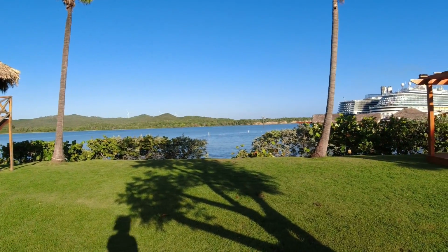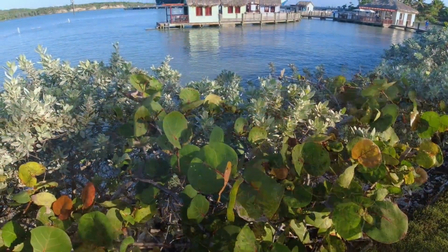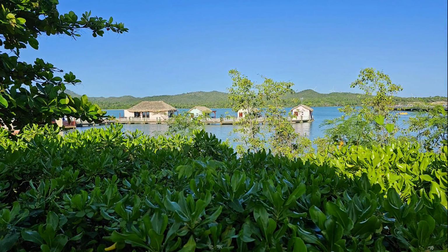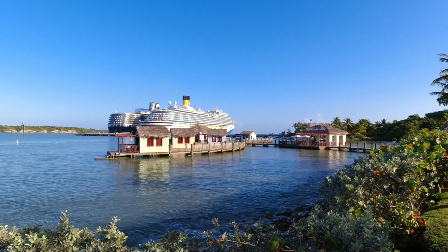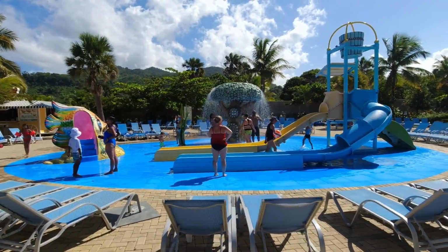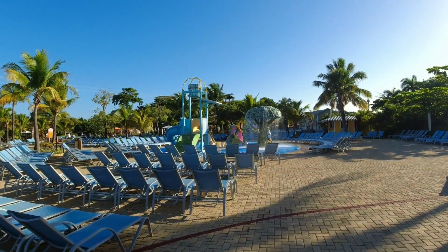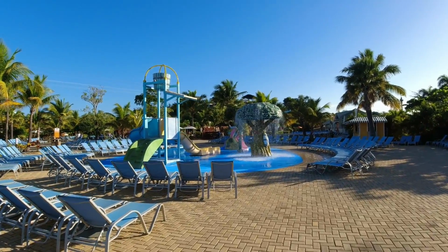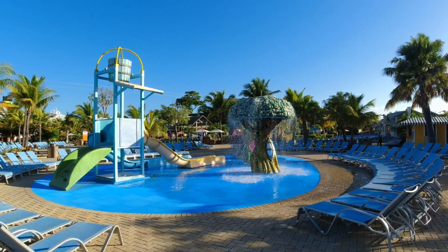This looks like it might be a swimming area. Oh, that's where the bungalows are. And if you rent a bungalow, they're right off the cruise ship. You can see them there floating in the water. Oh, and if you have kids, they got a little play area for them right here. I see a slide, a mushroom, and a fish. This is cool for the kids.